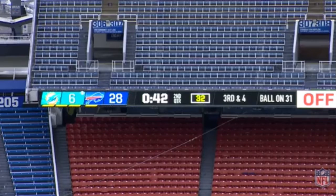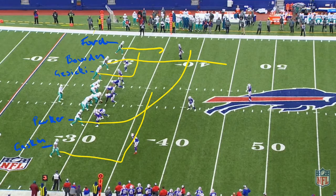Here we join the Dolphins on this 3rd and 4th. It's the second quarter. Previous play was a short completion from Tua to Bowden Jr. for a short gain. So here we are just looking at the passing tree. We'll start off with the formation. So we're in trips left, twins right.